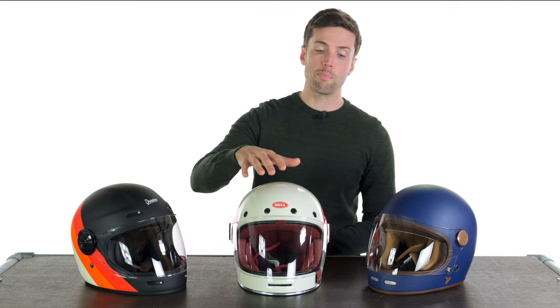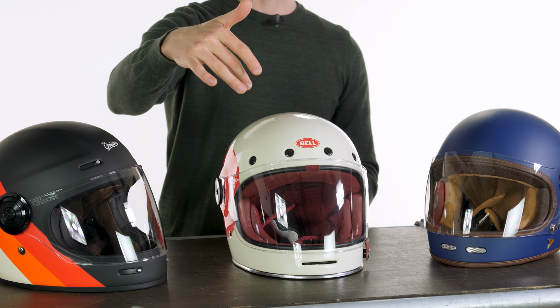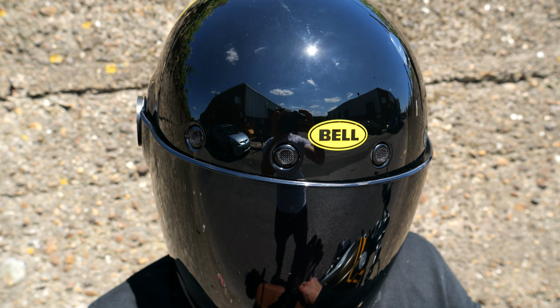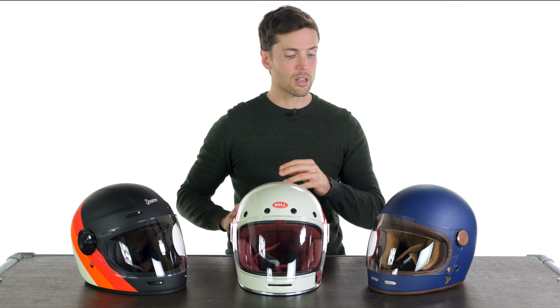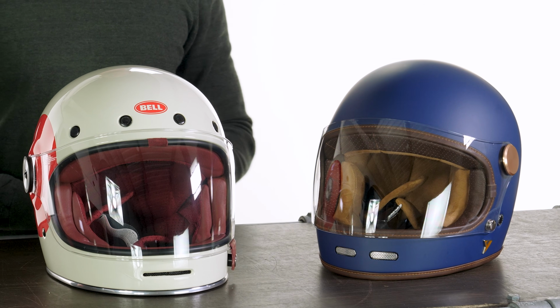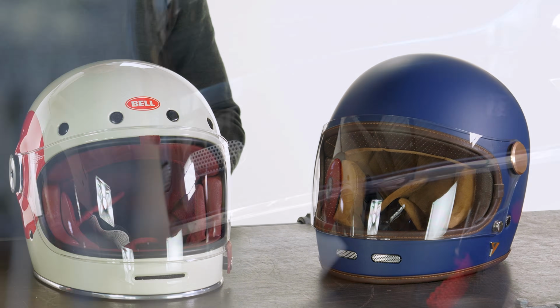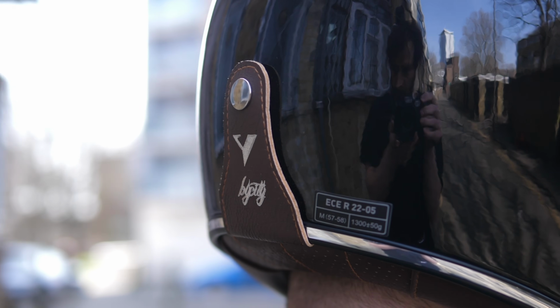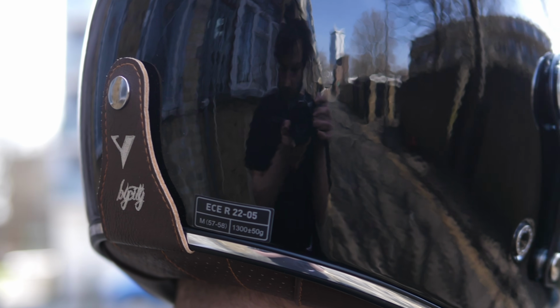You will notice on the Bell, all of them have this Bell logo on the front of the helmet. Of course, it is small, but if you don't want any branding across your helmet, you really only have one choice where these are concerned, and that would be the BYCITY Roadster II. As you can see, they have no logo on the front of the helmet and minimal branding across the rest of it.